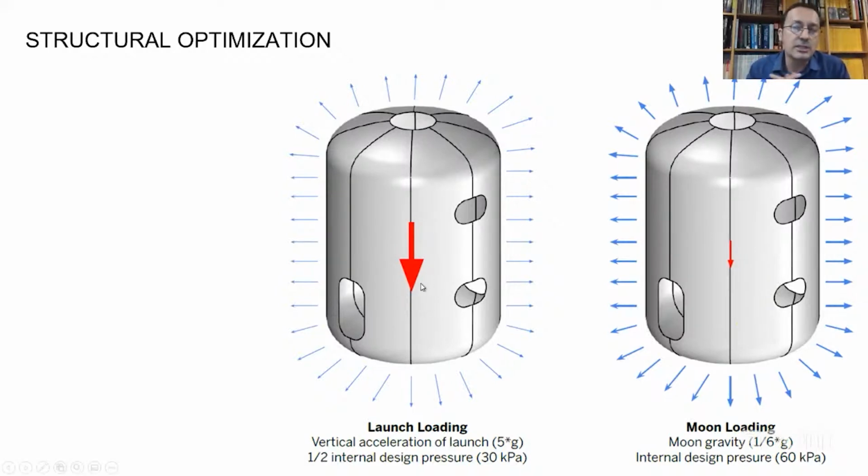When you're launching, most of these habitats that we're thinking of sending out for more permanent settlement probably won't have humans in them. So you don't have to have them pressurized, or you don't have to have them fully pressurized. And so the main load is actually gravity, quote unquote, or acceleration. And if you remember from your physics, they're the same thing, gravity and acceleration.